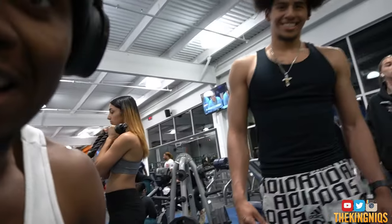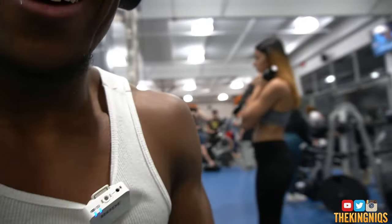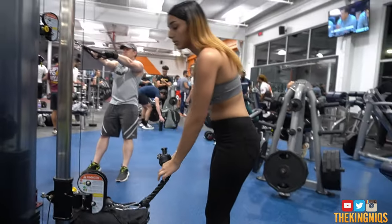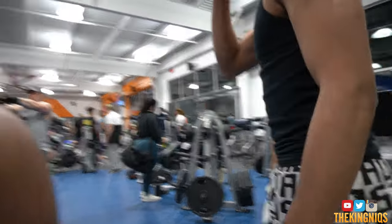Y'all want to build muscle real fast? Calisthenics. As you can see, my cousin wasn't like that. Now he's jacked up. And we got her going ham over here, you know what I'm saying? Look at them arms. They're not playing no games. We on the mission to getting real fit.